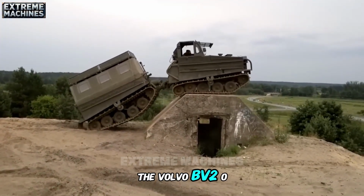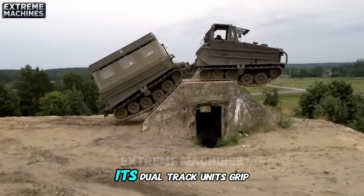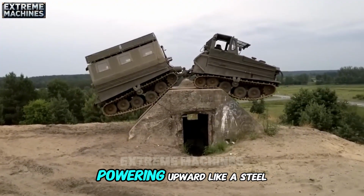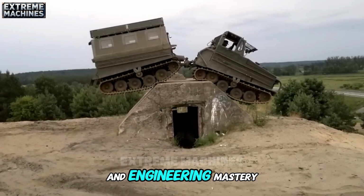The Volvo BV202 climbs a steep concrete bunker with ease. Its dual-tracked units grip tight, powering upward like a steel beast, an impressive show of off-road agility and engineering mastery.